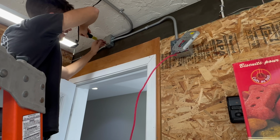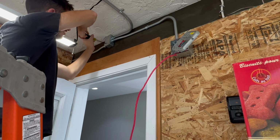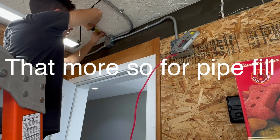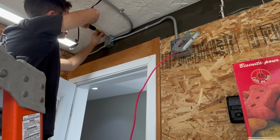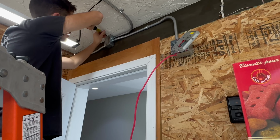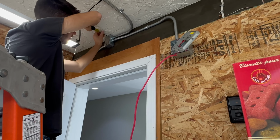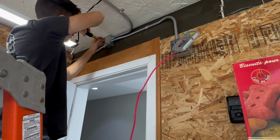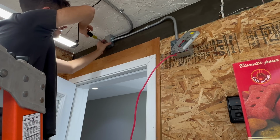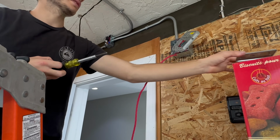This box may be getting a little busy. Luckily, box fill doesn't quite matter so much because box fill is primarily focused around heat. So lots of times with fire alarm, you'll notice box fill just gets completely ignored, which it really shouldn't be. Heat isn't a problem, but it's still good workmanship to have enough space to easily access things. I'm not gonna lie, this one might be getting close to over the box fill. Luckily, it is mostly 18 gauge. We can still fit some more in there. It's getting a little busy though.